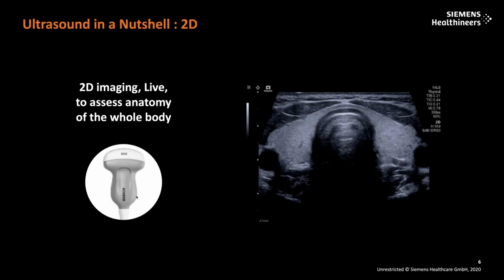This is very different from CT or MR, because usually with an MRI you have still images. For example, if your shoulder is hurting, you go for a shoulder MRI and there will be a beautiful image of your shoulder, but maybe it's hurting only when you do a specific movement. With ultrasound, it's very nice because you can do the movement and see what happens live. This is why ultrasound is also very helpful: you see the movement happening in front of your eyes. So you can assess the whole anatomy of the body from head to toe.